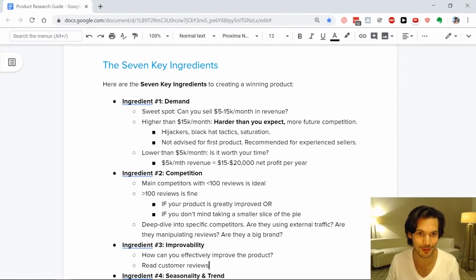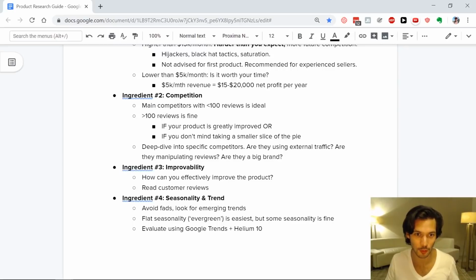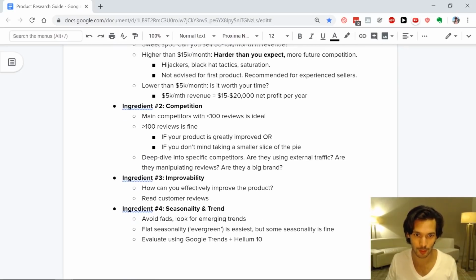I will go through these ingredients quickly with you so that you're with me on the same page. So 7 key ingredients. Demand, we talked about. We filtered that out. We're looking for $5,000 to $15,000 a month in revenue. Now, I recommend you either pause this or go and read the guide yourself. I'm not going to go through all of these points. Demand, I'm not worried about right now.